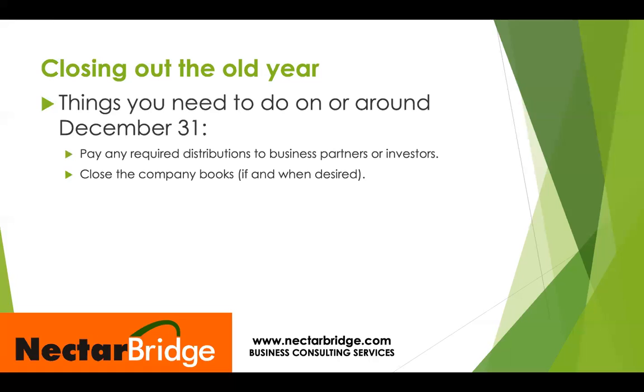And I'll say if and when desired. In older days, accounting packages often required that books be closed for data archiving purposes. A lot of times there wasn't the memory space to keep open years of a business around indefinitely.